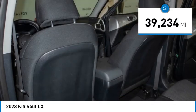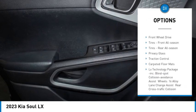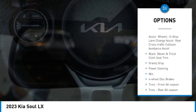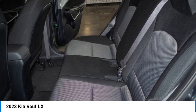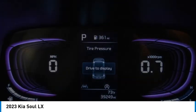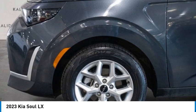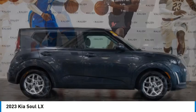Here are some of this vehicle's great options: brake assist, stability control, tire pressure monitor, daytime running lights, four-wheel disc brakes, front-wheel drive, front all-season tires, rear all-season tires, privacy glass, traction control. If affordable style and reliability are what you're looking for, this vehicle couldn't be more perfect. Drive it today.